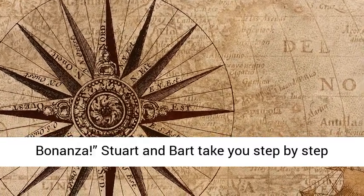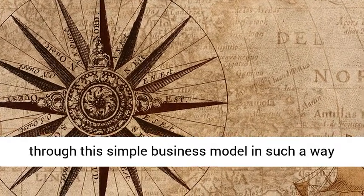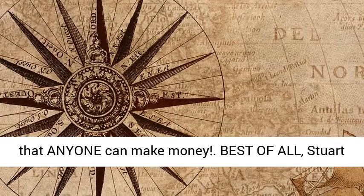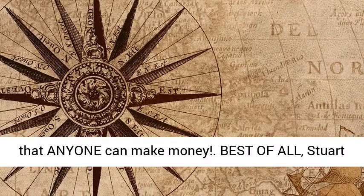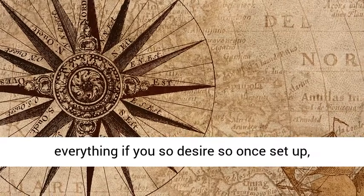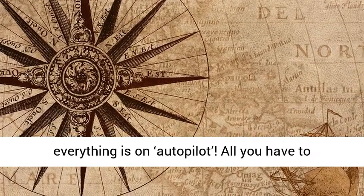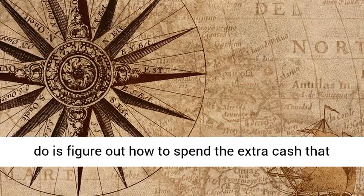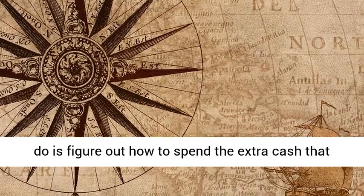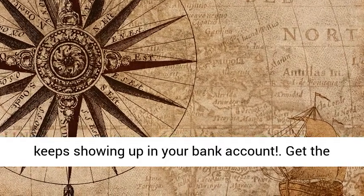In Vintage Blueprints Cash Bonanza, Stuart and Bart take you step by step through this simple business model in such a way that anyone can make money. Best of all, Stuart and Bart show you how to virtually automate everything if you so desire. So once set up, everything is on autopilot. All you have to do is figure out how to spend the extra cash that keeps showing up in your bank account.